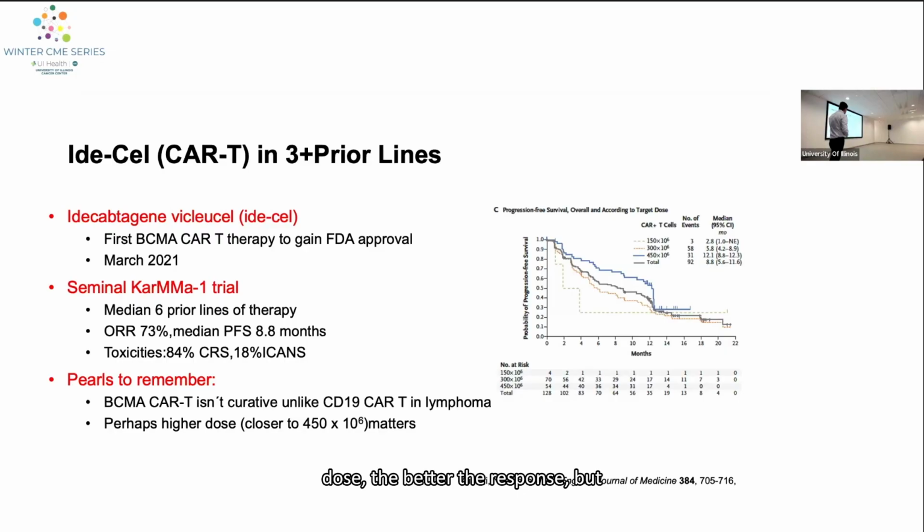The higher the dose, the better the response, but the more toxicities, which include a cytokine release syndrome that you have to treat with corticosteroids and eventually tocilizumab, and acute neurological toxicity that's present in about 20% of these patients. And here, as opposed to other diseases, CAR T cells in myeloma are not curative. This is a treatment that is a one-time dose, but eventually all the patients are going to relapse to this treatment.